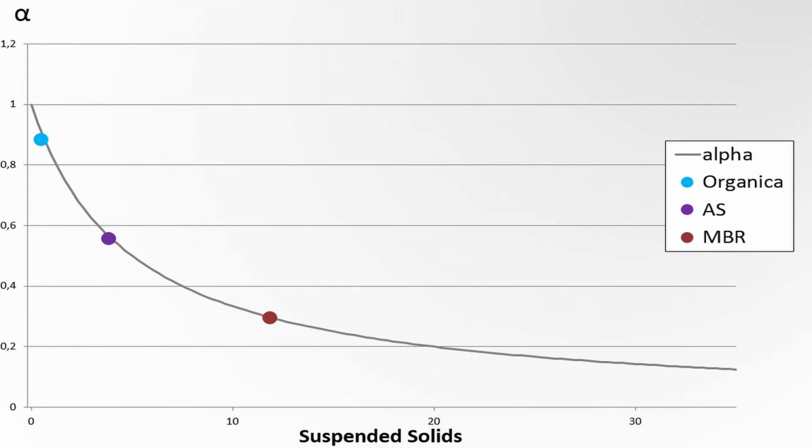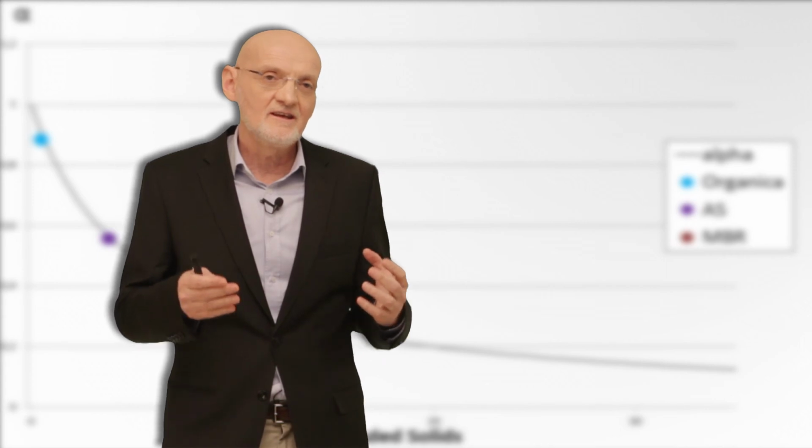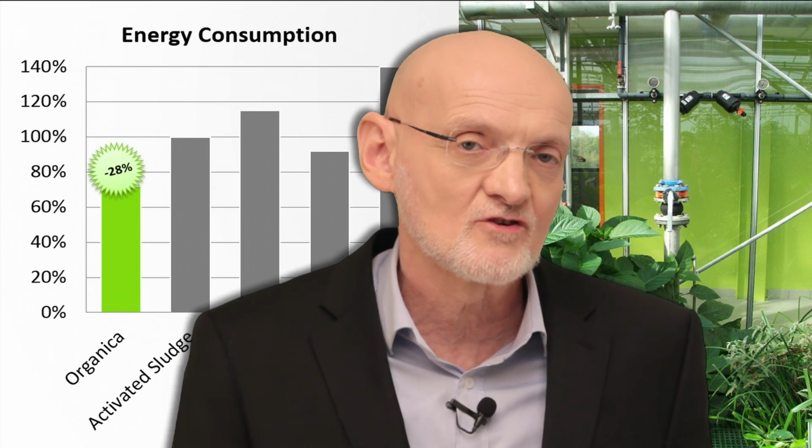Now, in an Organica plant, you have a lot of biomass, but all of it is attached, very little is swimming in the water. That means that you can keep the oxygen transfer efficiency above 0.9. And the difference between the 0.9 and 0.55 or 0.5 or even lower numbers is clear energy savings. So the lower energy use has a very simple physical explanation. It can be traced back to the higher oxygen transfer efficiency. The largest cost component in running a wastewater treatment plant is actually energy use. So that's why the 30, 40, sometimes 50% lower energy use translates to that much lower operational expenses. So we can establish that Organica treatment plants cost less to operate.